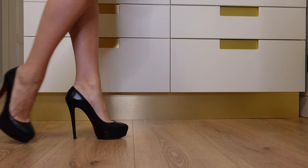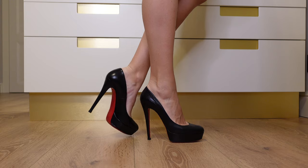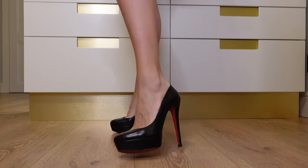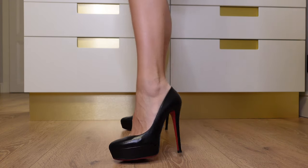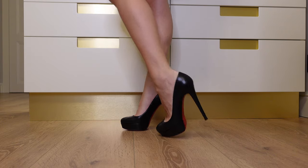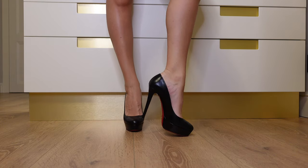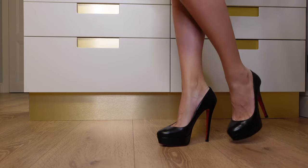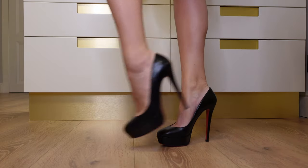I did a hospitality university and we used to have to be obliged to wear suits and professional outfits every day. So these were my, well, professional heels, if we can call them so. Now you're not allowed to wear such high heels in the university, but back then they did not have this rule, lucky me.